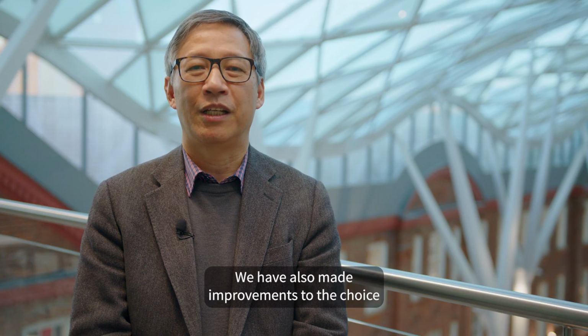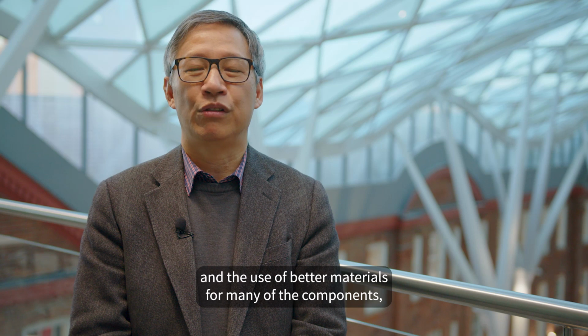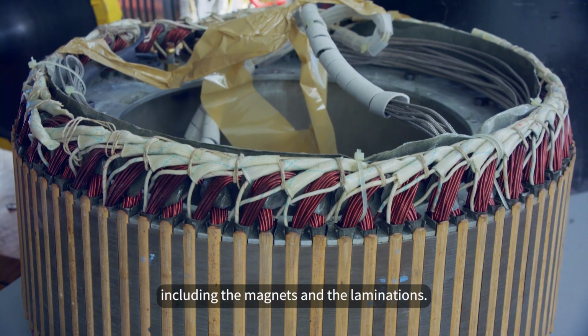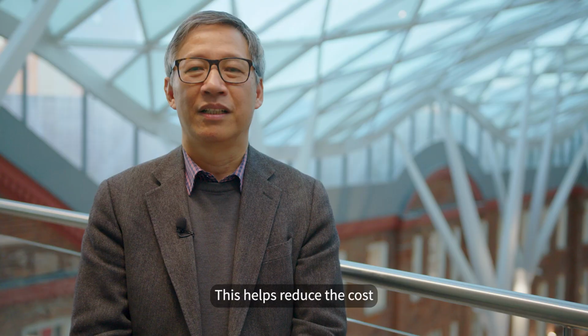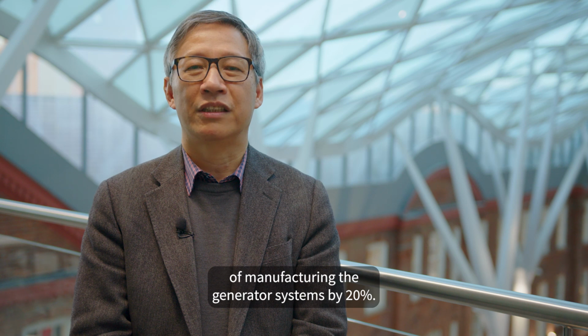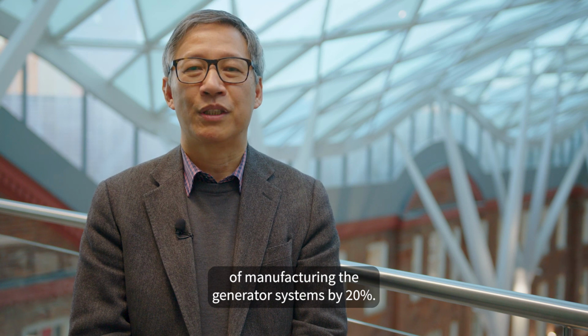We have also made improvements to the choice and the use of better materials for many of the components, including the magnets and the laminations. This helps reduce the cost of manufacturing the generator systems by 20%.